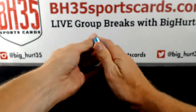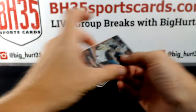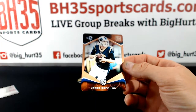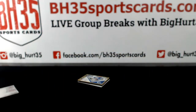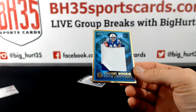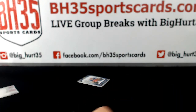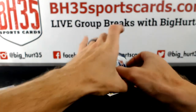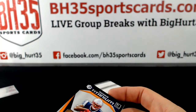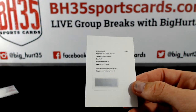Last box. Good luck. Jared Goff, 4 out of 25, copper. Patch for the Colts, Nyheim Hines to 50. Sony Michel to 299. Patriots. Chad W. And your last one is Kareem Hunt Gold Signatures.